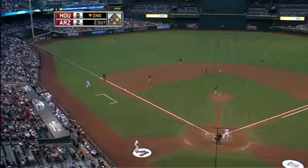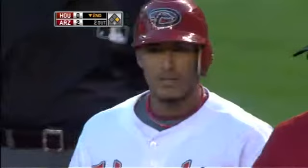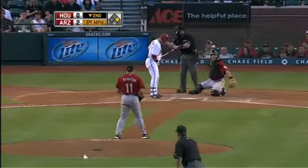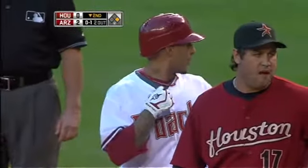Now, we really haven't seen Lopez run at all this year. The running game really has been non-existent for him. That's well said. He's a guy that can get you 15, 20, 25 stolen bases. There was a time, yes. But you're right, we don't see it as much. It's kind of an easy gain all the time on the base path.